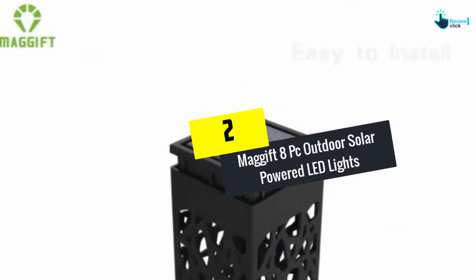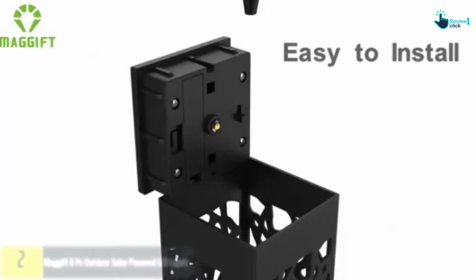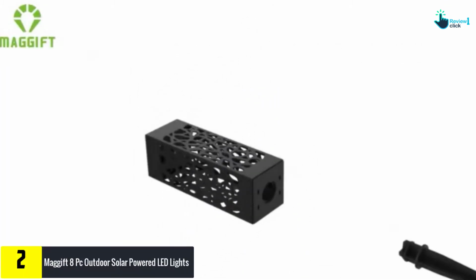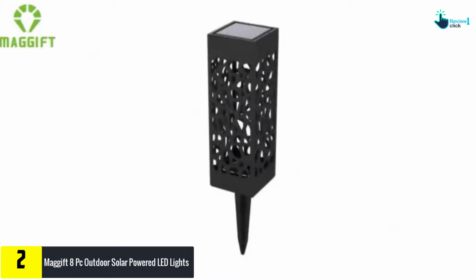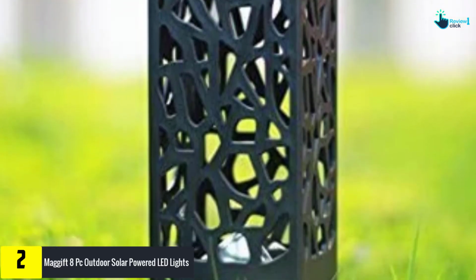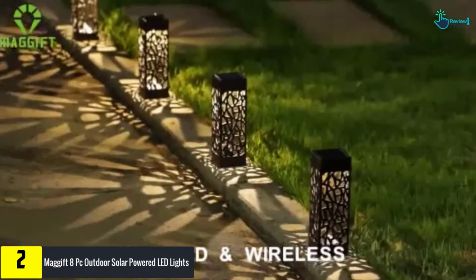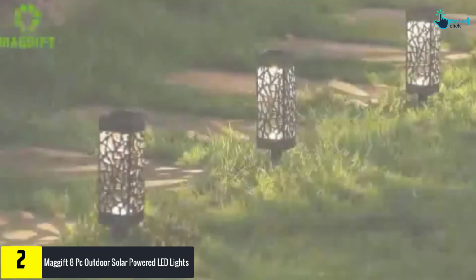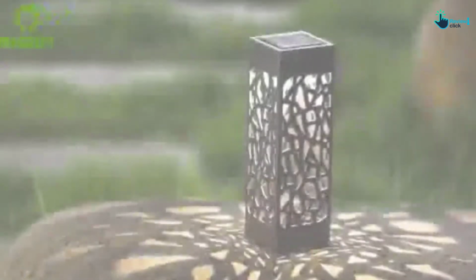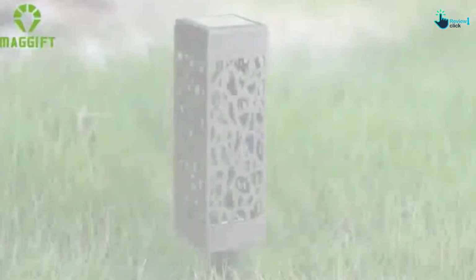At number 2, we have the Maggift 8PC Outdoor Solar Powered LED Lights. The process of installation is an essential factor that you have to consider when purchasing outdoor solar lights. These are easy-to-install LED lights that will take the least minutes to install. They require no wires for the installation. Apart from this, the 8 pieces are highly durable as they are waterproof, and with the 2 lumens, they are excellent for decorating the pathways and gardens.